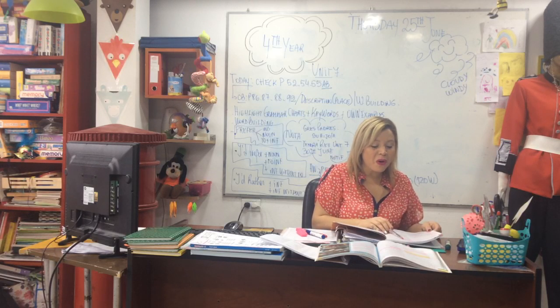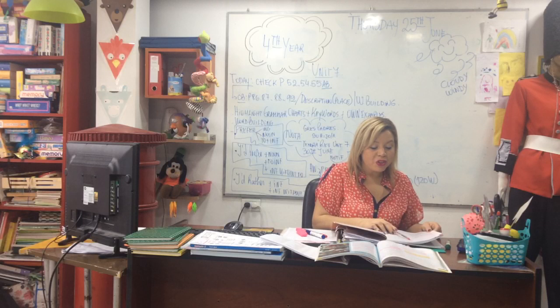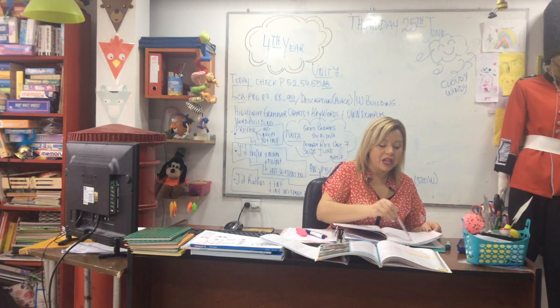Number four. The more active I am, the happier I am. Two, it's getting bigger and bigger. Three, more and more quickly. The bigger the flat, the better it is. It's getting more and more untidy.